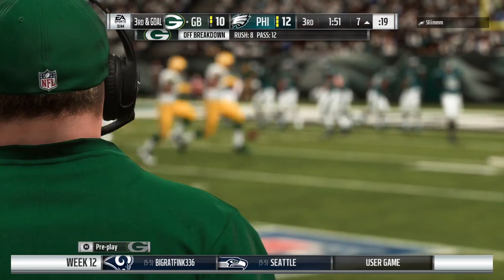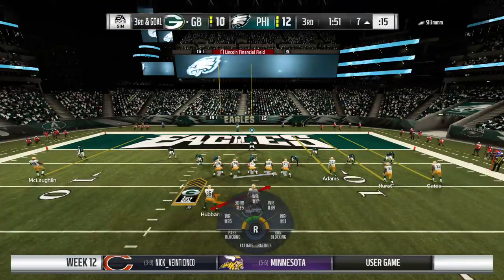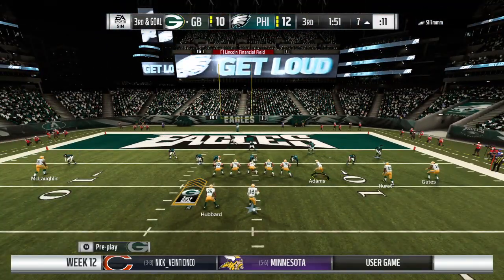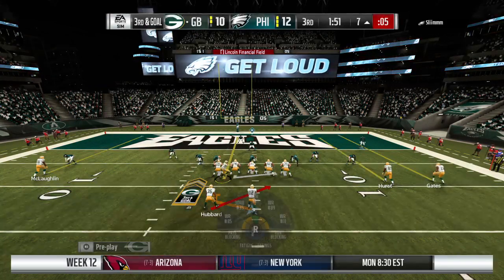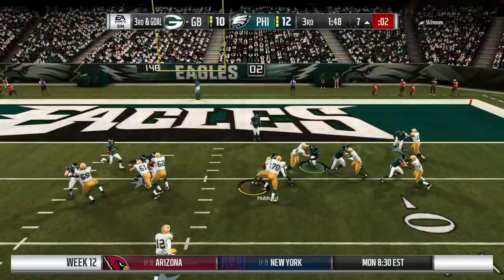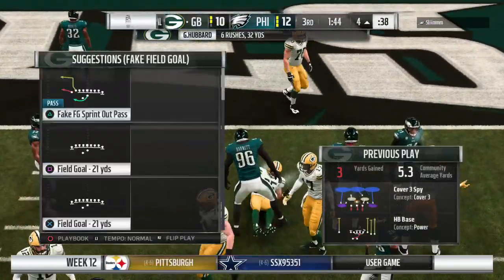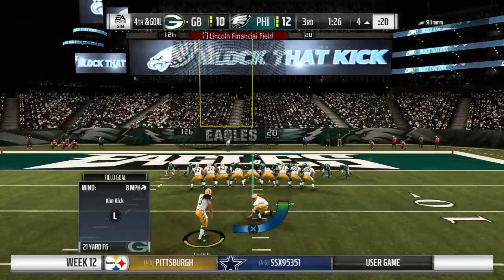A field goal would get them the lead, but that's not what they're shooting for as they come up on 3rd down. 319! We are going. On 3rd down, it's Hubbard. It's about a 3-yard pickup there, but more importantly, they're still a few yards away here. It's now 4th down and goal.